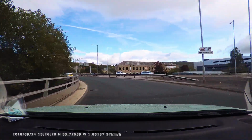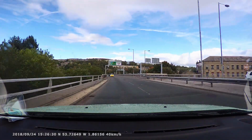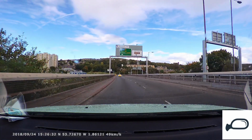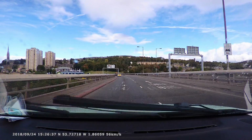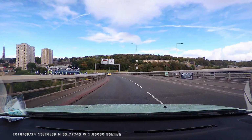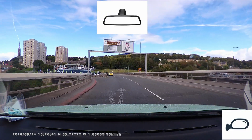As we come down here, the road's slightly faster moving, so we're getting up towards the speed limit of 40. Again, keeping an eye on that right-hand door mirror to see if there's anybody trying to rush on the outside and maybe try and cut across us and take that turning on the left there. That's a common thing to happen.